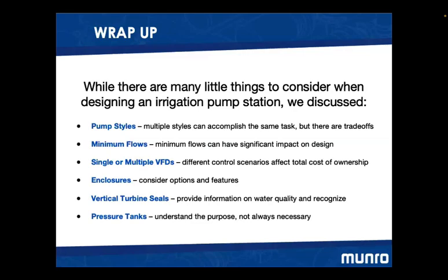If it's a suction lift pump station, a master valve might not be considered, due to the fact that the pump station could be treated as the master valve. We could use the master valve output from the irrigation controller to start and stop the water source itself. Whereas in a booster application, we've always got water. We need to be able to shut the water off so that we don't have any catastrophic failures out in the irrigation system that cause flooding.